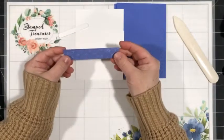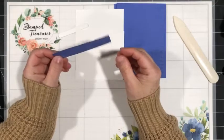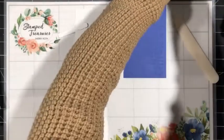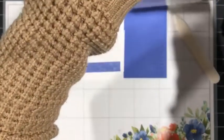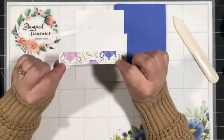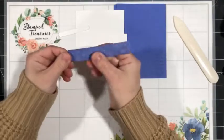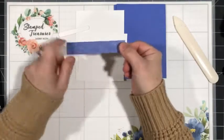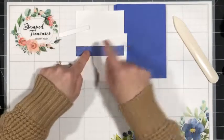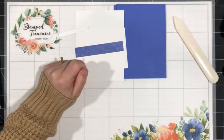And then I've got a strip of, this is a new 6x6 DSP, and it is called, I forgot to look at the name, it's a T something, T Boutique DSP. So you can see that there's like little teapots on the back. It's really pretty. But we're going to use this Orchid Oasis side. Now, in this DSP are all 5 of the In Colors.